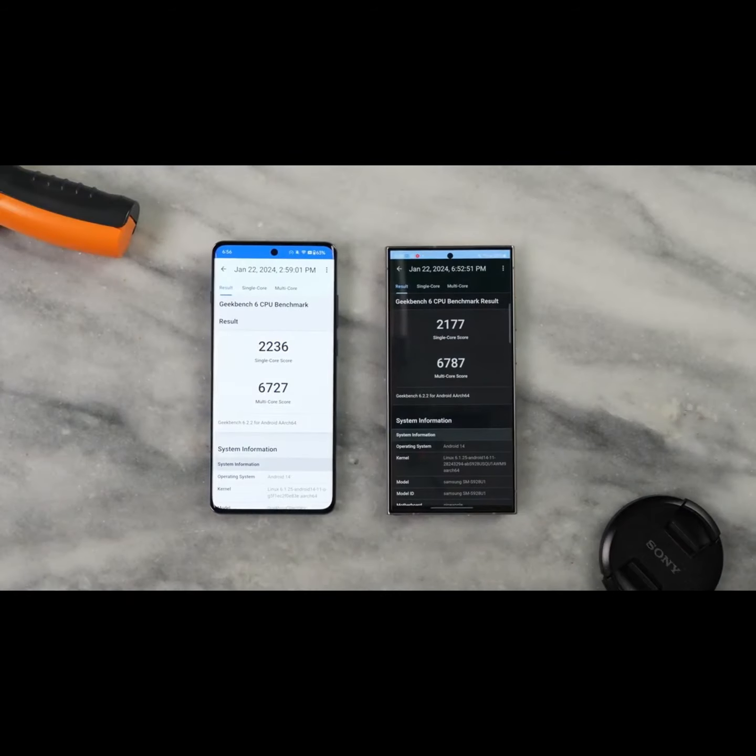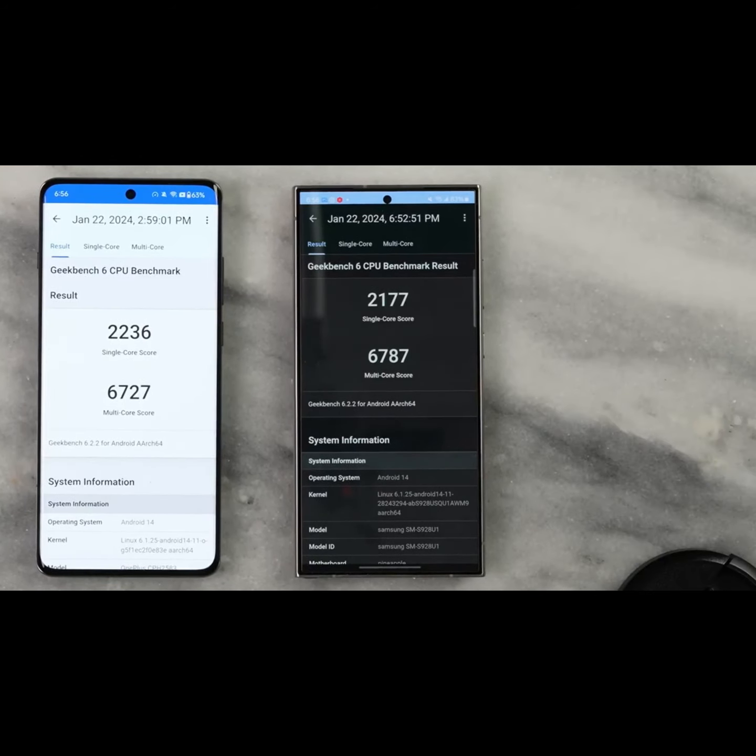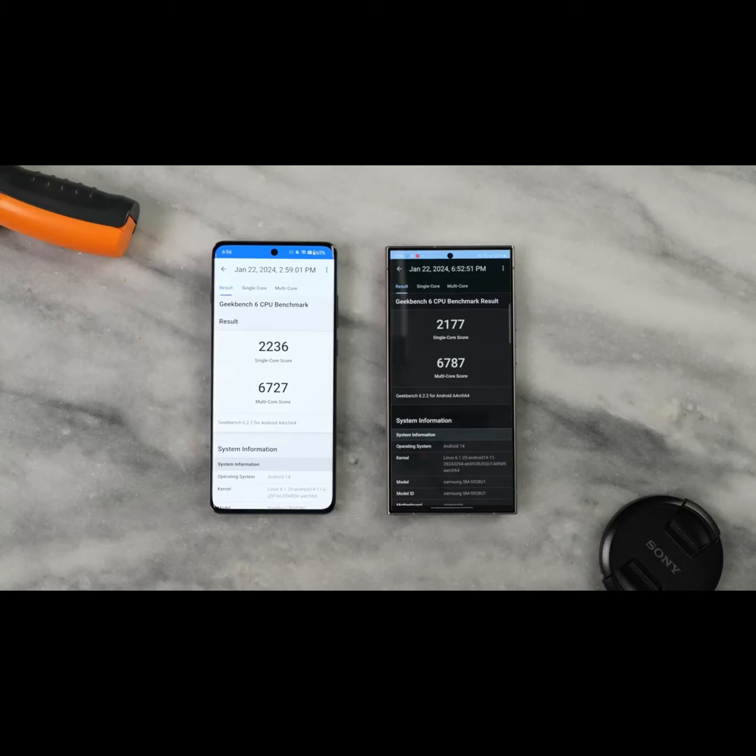So let's take a look at Geekbench first. With Geekbench scores for the CPU, single core for the OnePlus 12, we're getting 2,236 compared to the 2,177 for the Galaxy S24 Ultra. But for multi-core scores, it is super close, with the OnePlus 12 getting 6,727 and the Galaxy S24 Ultra 6,787 there. So very similar numbers there when it comes to CPU numbers.